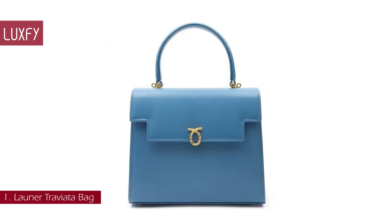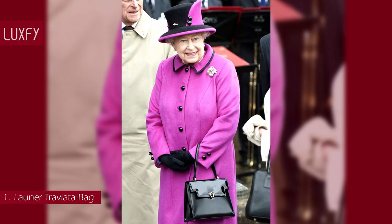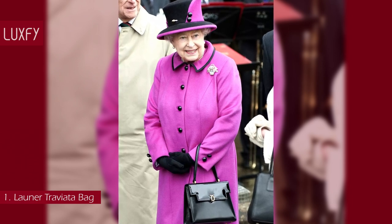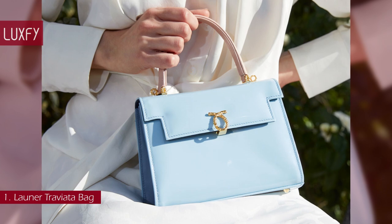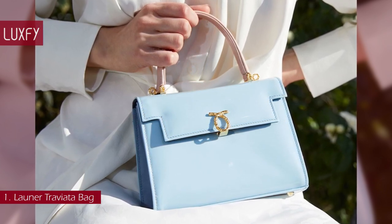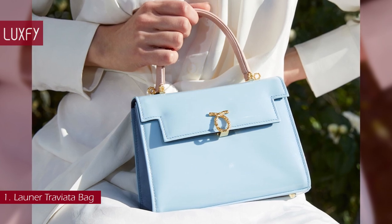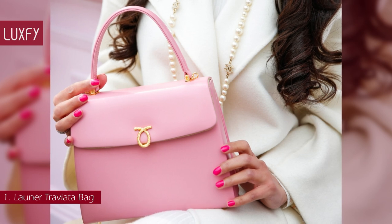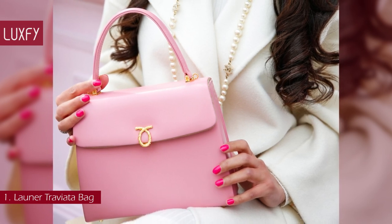Number 1. Launer Traviata Bag. Launer handbags are the ultimate accessory from the storied brand and are a favorite of Queen Elizabeth. Starring the iconic twisted rope emblem and with a practical fold-over shape, they are the embodiment of a luxury label known for its quality and timelessness. This breezy take on one of Her Majesty the Queen's favorite handbags combines quality and style with effortless ease.